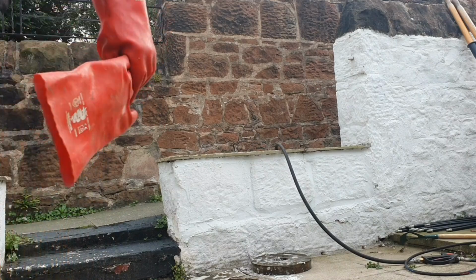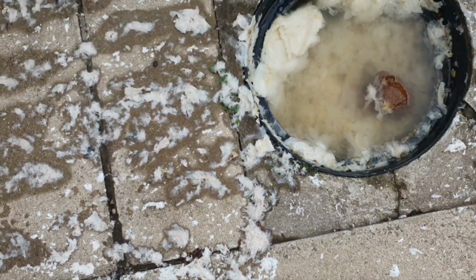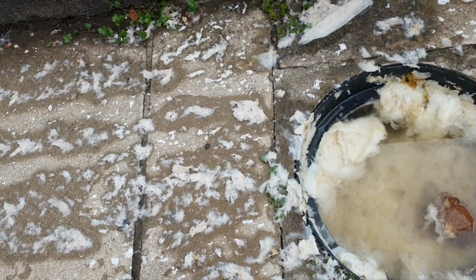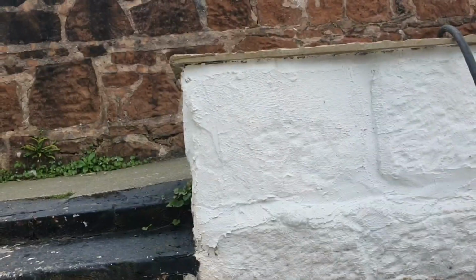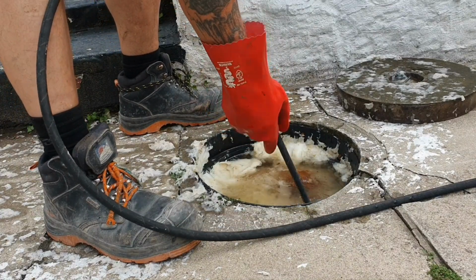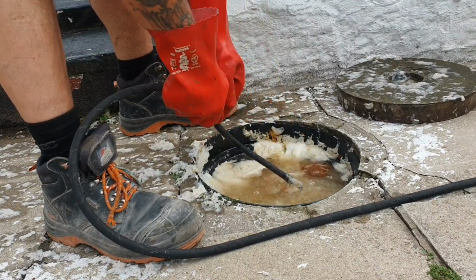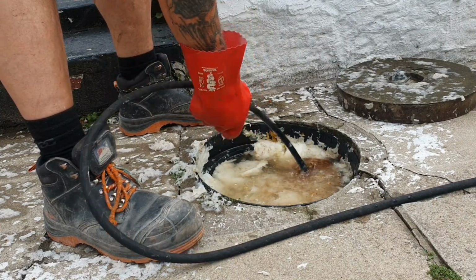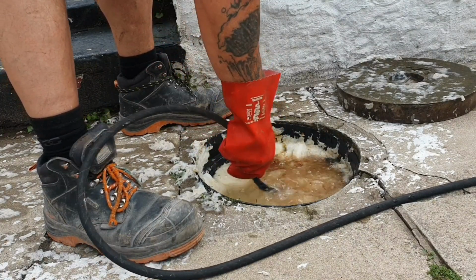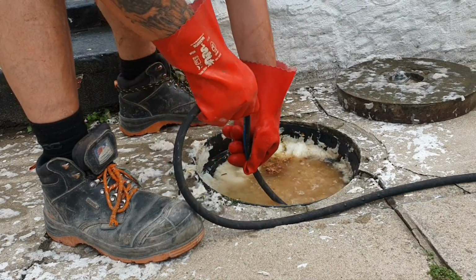Well, I think it's worth having a look in there. There you go. So we'll get the rods. No, we'll get the jetter on that, see if we can get some movement. Navigate past that big floater. We go straight in, hopefully.